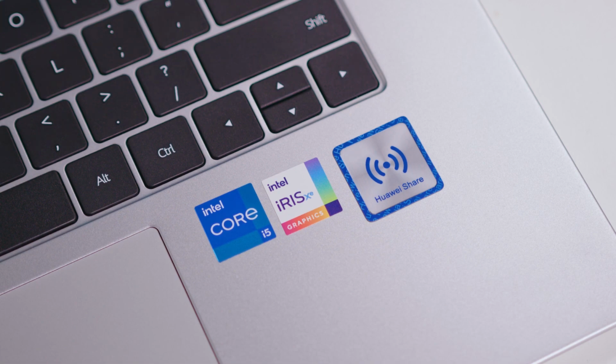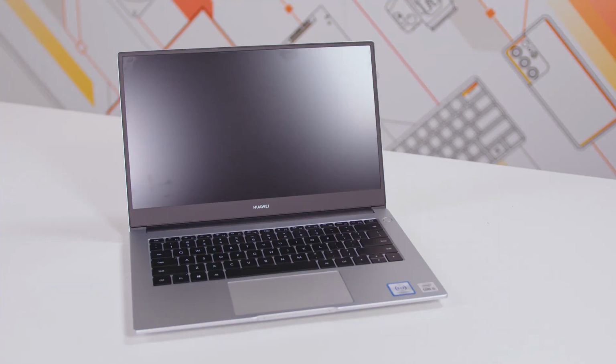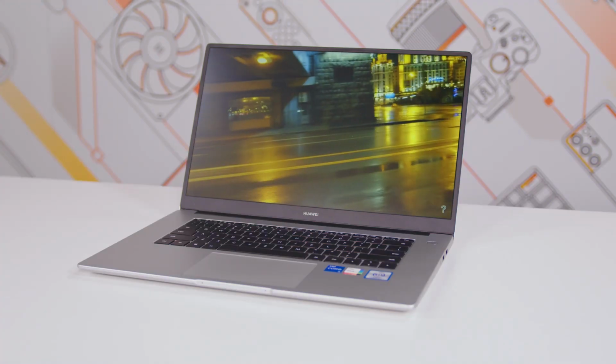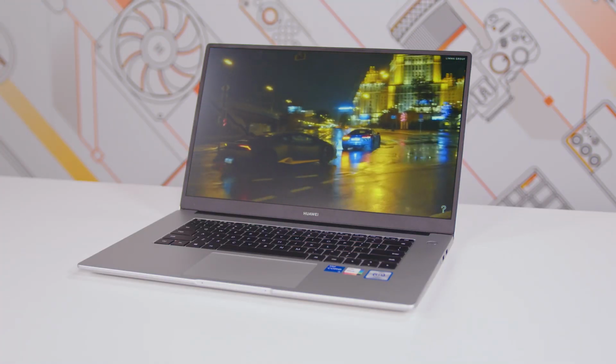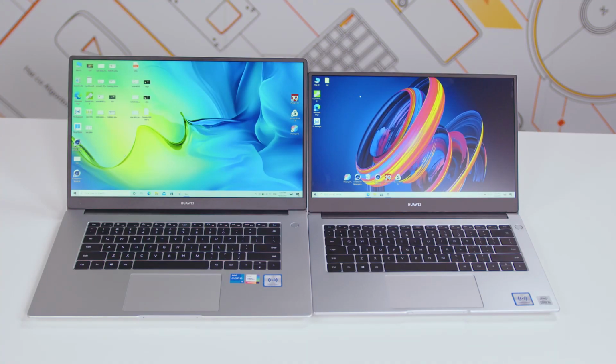super interesting ecosystem. The models are Huawei D14 2021, a slight refresh of the popular D14, which to me is nothing less than a Best Buy, and D15, its bigger brother, featuring a 15.6-inch screen and an 11th gen Intel processor we talked about not too long ago, although this is the mobile version. So are these two models any good? Could one of these be the right stuff you've been looking for? Let's find out.